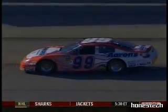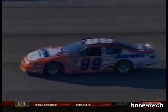The part we didn't clarify with Carl was how old was he when he was doing that routine. And there is the pace car still leading, our race leader, David Reutimann.